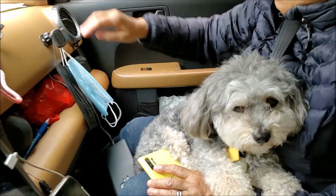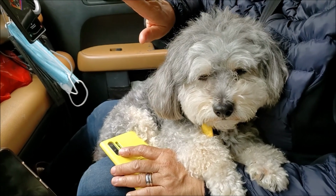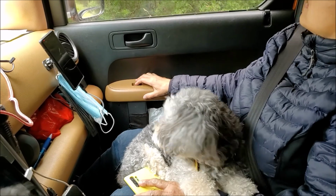Okay. Nibbles, you didn't go sleep? Being attacked by the mosquito. Oh, she's afraid of the mosquitoes. Here, just crack the window, and then they'll fly out.